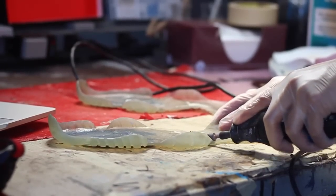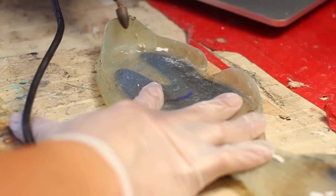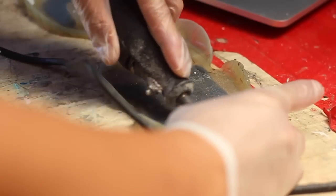Now for the rubber sole, we're going to be using a Dremel tool to remove the factory adhesive. If you guys don't have a Dremel tool, using cotton balls and acetone will work fine, but this just speeds up the process a whole lot faster.